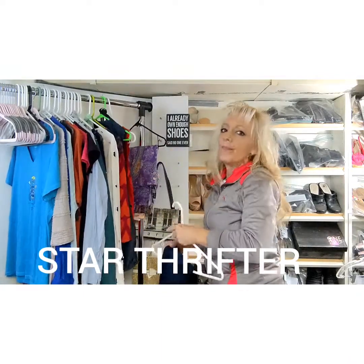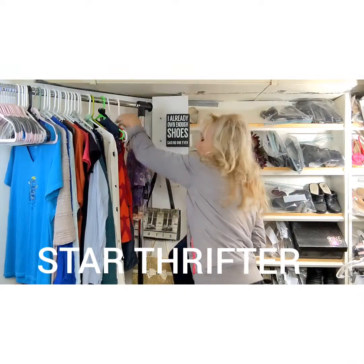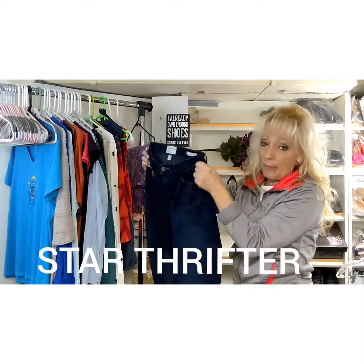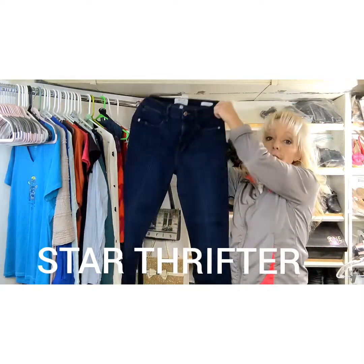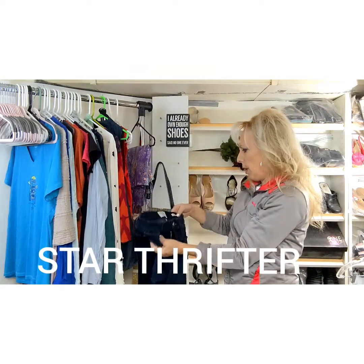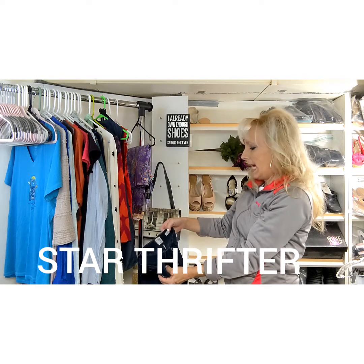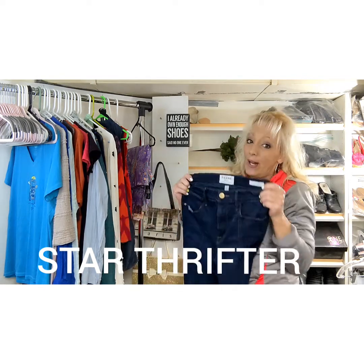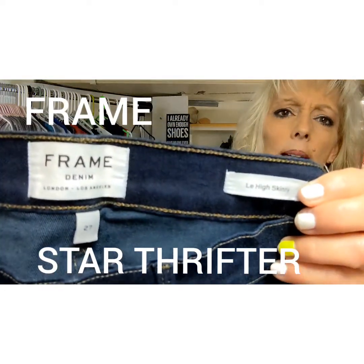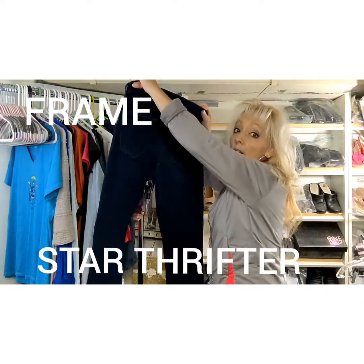These I paid more for because I don't come across this brand very often. I think I paid $7.99. And the reason I paid full price for these is because they are very dark. They're in great shape. High rise. In fact, they're even called La High Skinny. But it's Frame. Frame is a great brand. That is more of your higher end designer brand. And they're in really excellent shape.